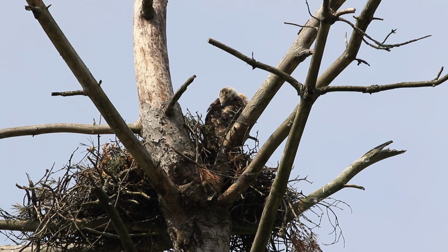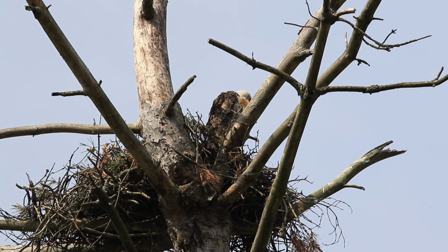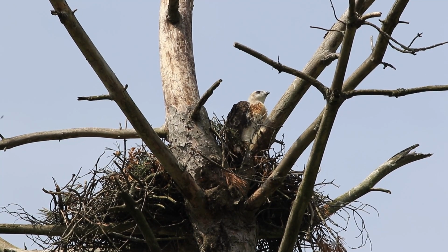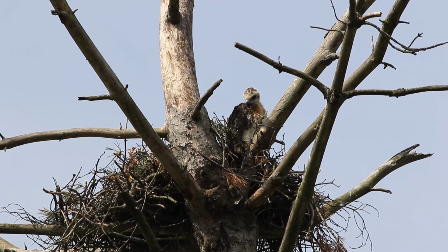They kind of look funny at this age because with the new feathers on their body, they look so big, but then their heads are so itty bitty because they haven't grown their adult feathers yet. Right now Bob's doing a little bit of preening, which is good, it keeps them healthy. I think he's looking for Gertrude. I think she's soaring up really high. Is he gonna go back to preening? Yep.